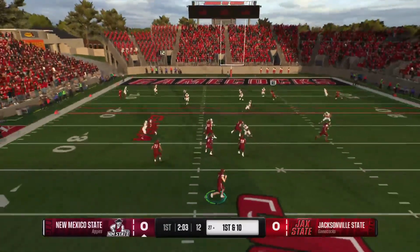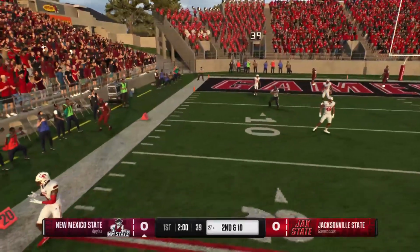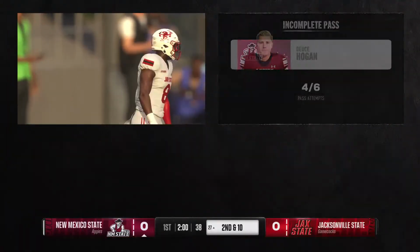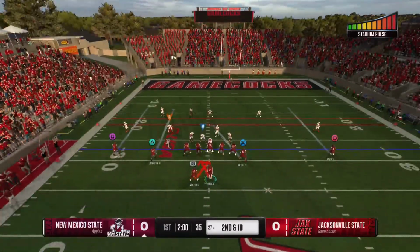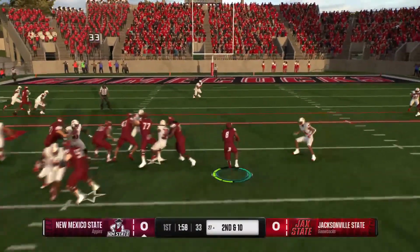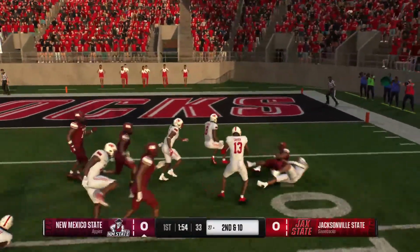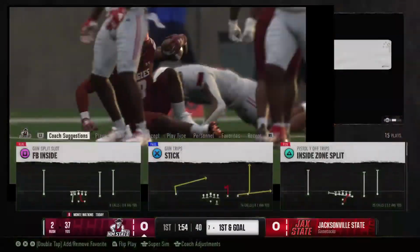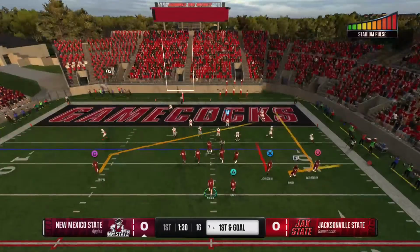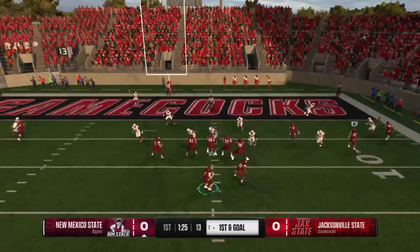Wants to throw on first down off the play fake. Unloads to the wideout. That was an eyelash away from being picked off, and that is not the way to set the tone with a near pick on your opening drive. Gonna run it. It's Watkins. Powers through. And it is a chunk play, a huge gain on that one before the defense brings it to an end. New Mexico State has it 1st and goal.